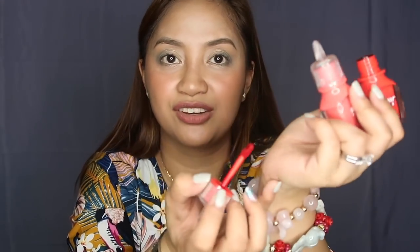Actually, gusto ko din yung pink, yung fuchsia pink, kaso out of stock. So, I'll have to check kung meron na siya ulit. Pero yung kinuha ko is 1 and 3. Parang peach and red siya. So, yun yung mga kinuha ko. Ito yung parang red.